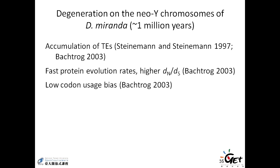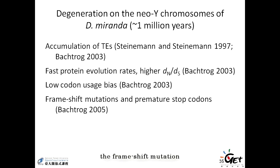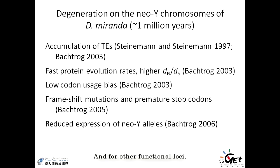And further, she also observed codon usage bias. There's lower codon usage bias on the neo-Y chromosome. And they found in several genic regions there are frame shift mutations, so that's a sign of degeneration of the genes, and also results in premature stop codons. And for other functional loci, she also observed there's a reduced expression of the neo-Y alleles.